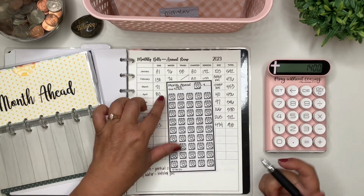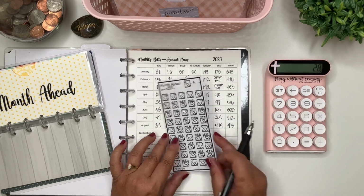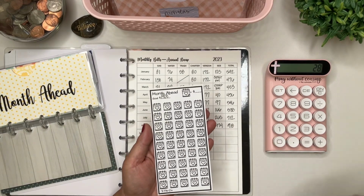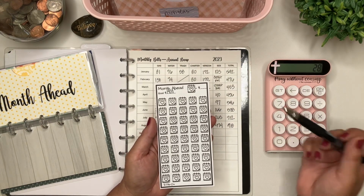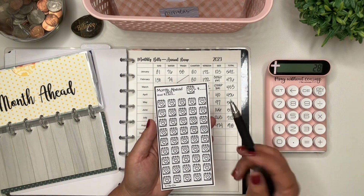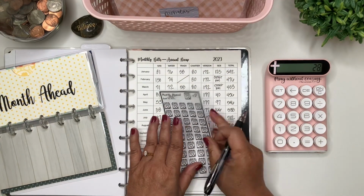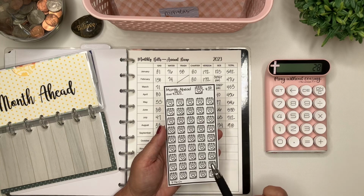And so 1,400 divided by 50 icons is $28. So each icon is $28. So for me, while I'm budgeting and setting money aside for it, rather than have to pull a 20, a 5, and 3 ones, I'm just going to make it an even 30. So each icon will be $30. That way I can just pull a 10 and a 20 and not have to mess with any ones.